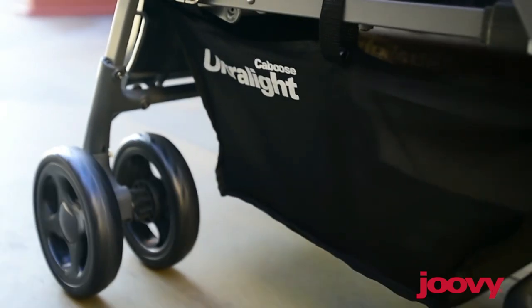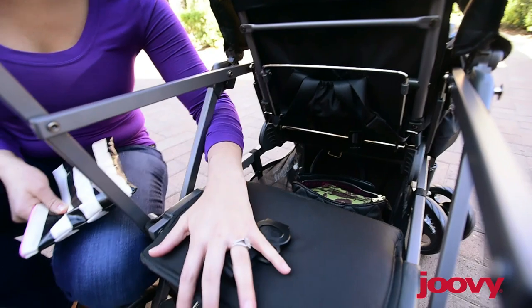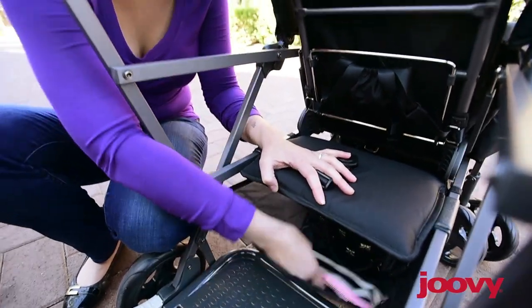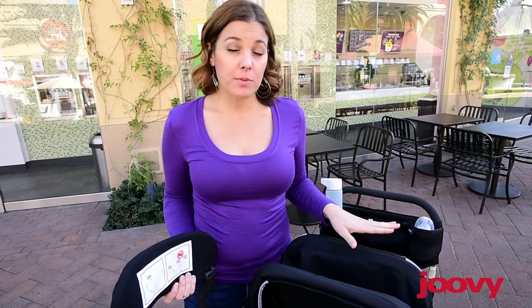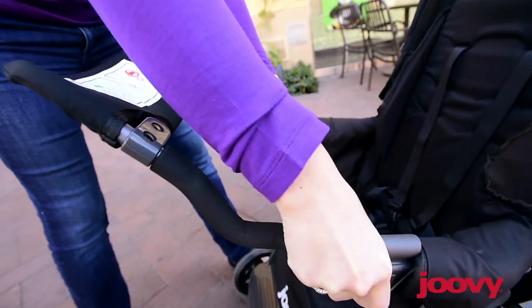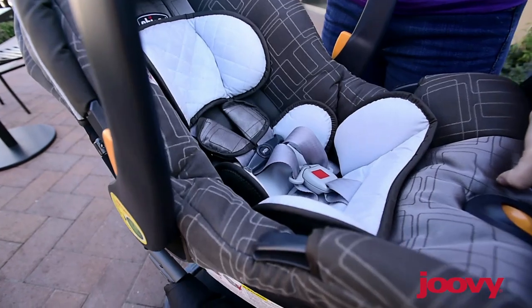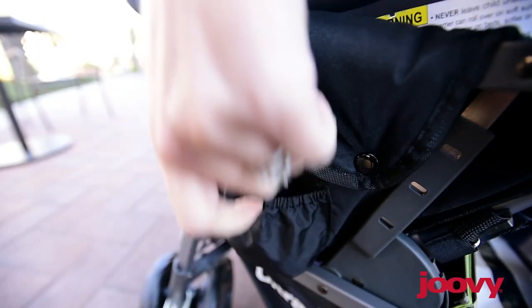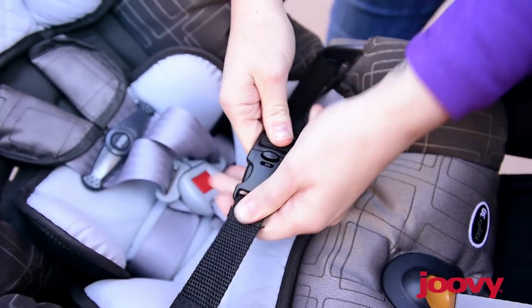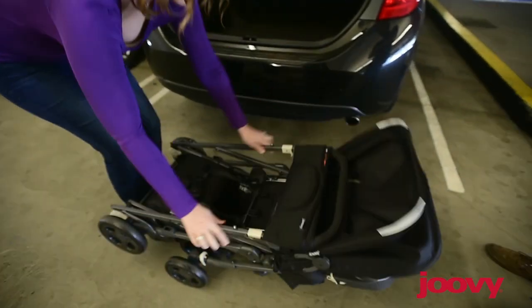This stroller also features a large underneath storage basket, which is easily accessible from the center or for smaller items through the back. The Joovy Caboose Ultralight Graphite is compatible with most infant car seats. You just attach the universal car seat adapter, which is included with the stroller, recline the seat to the second position, and use the straps provided on the sides to strap in the car seat. The Caboose is quite compact. It easily collapses and fits in most trunks.